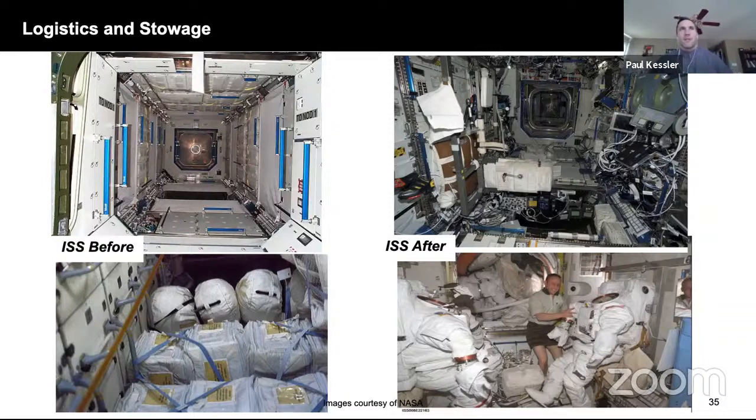So one of the things that we think about when we're designing these habitats is how we're going to store the supplies that we need. We think about including all the systems that we need in order to survive. And we want to have the ability to not only just do work, but we also have to be able to have fun as well, because we need to keep our mental health up as well.